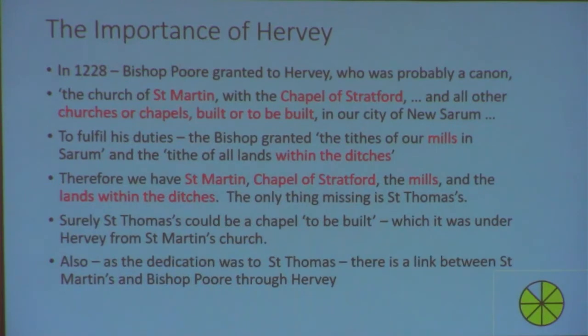And I was thinking about this, and I was thinking, what would you need to be a project manager building churches within Salisbury? Well, you'd need top cover, you would need senior management buy-in. You've got it with the bishop. You need a power base, and you've got it with St Martin, which has already set up the chapel of Stratford, and you need money. And there you've got your money with the tithes.